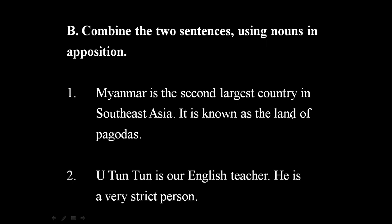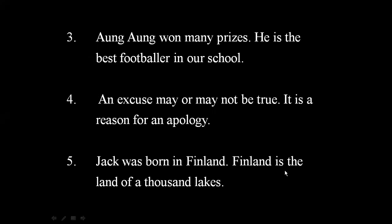Number two, U Tun Don is our English teacher. He is a very strict person. So U Tun Don, our English teacher, he is a very strict person. Now the apposition. U Tun Don, a very strict person, is our English teacher.